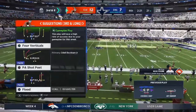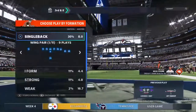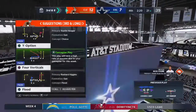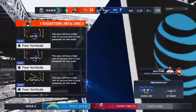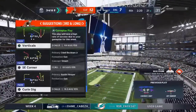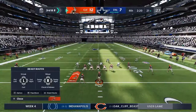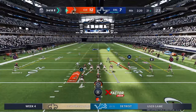Yeah, one of the things about this play, it can be even more effective when you run a lot of motion, and there's plenty of times you don't hand it off. One of the bigger plays in the game thus far, and the crowd getting into it as we come up on a big third down.